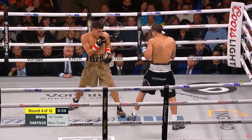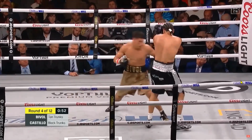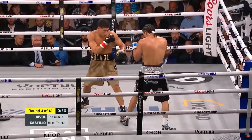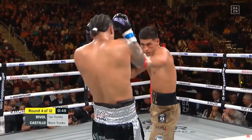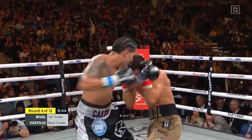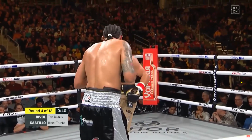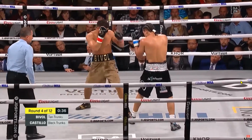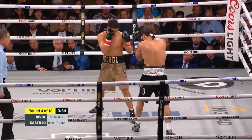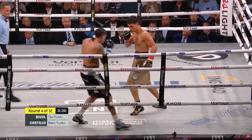And Castillo, when he wants to stand his ground and put a couple of punches together, can. There's the right hand to the body. Bivol's thrown at least 2 right hands to the body at this point. Looks like Bivol has a little bit of swelling on the left eye here. See if we can get a little bit better shot on the left eye. Hadn't seen anything land, but Castillo does have that long range.